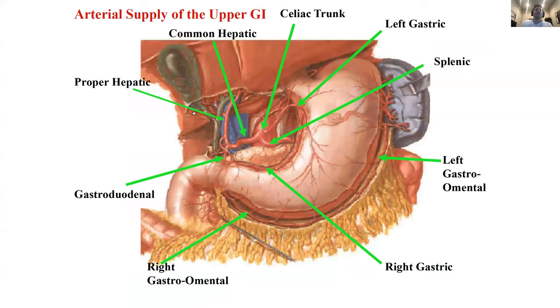Okay, so for the arterial supply, remember that the celiac trunk comes off. There are three branches. You're gonna get this long splenic artery that runs on top of the pancreas. It's very large. You get this left gastric that's gonna come to the lesser curvature. And then you're also going to get this common hepatic that's then going to branch off to the proper hepatic and the gastroduodenal. I have some pictures of some scans coming up that we can look at this because it does get a little confusing.